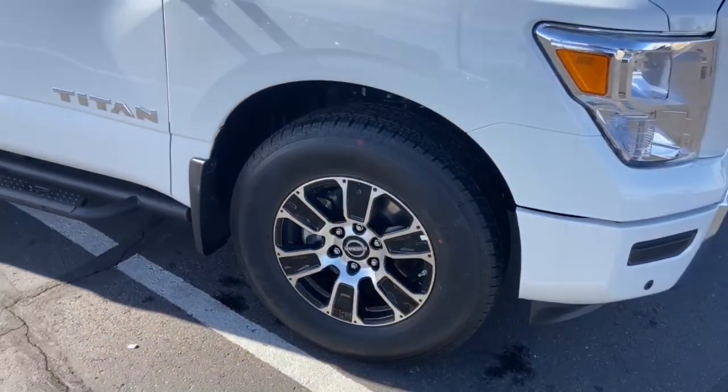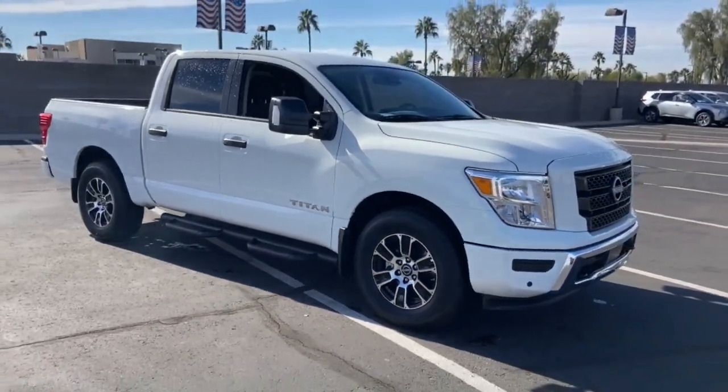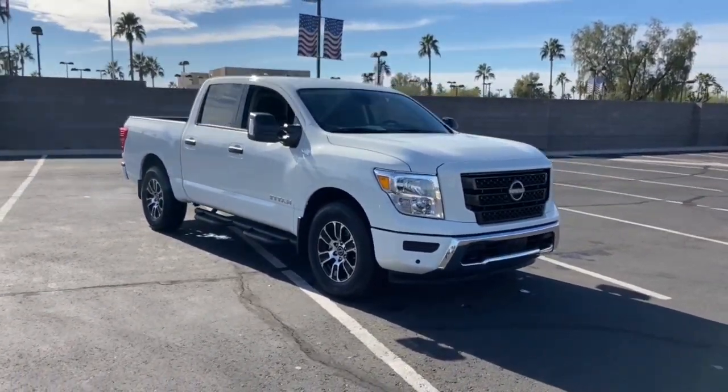Rugged capability meets refined comfort in this well-appointed Titan. See for yourself when you take it out for a test drive.